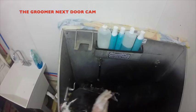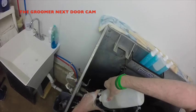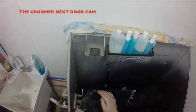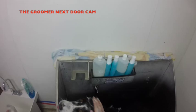But she had a sibling come in a couple days prior for a full-on D-shed, and that's what she's getting today too. So not only is she doing just a regular bath and brush, we're also doing a D-shed because these guys shed like crazy. Oh yeah. And if you're not prepared to handle that, then these type of dogs, any double-coated dogs, aren't for you. Very true.